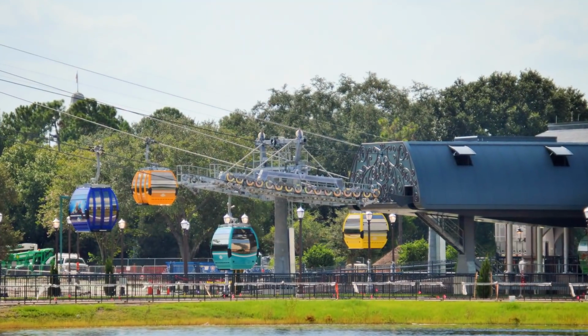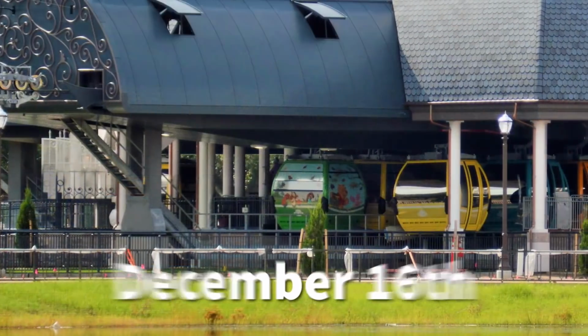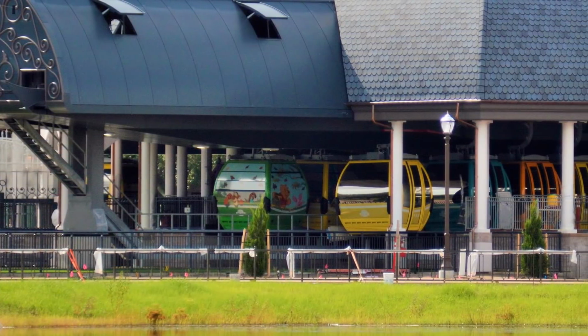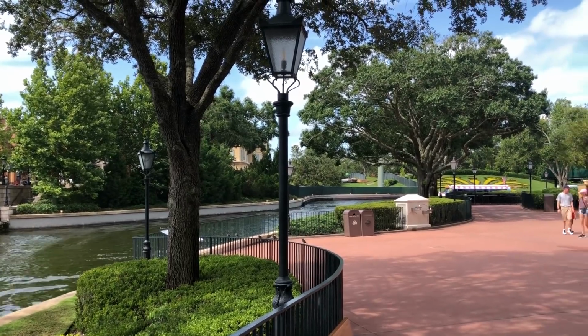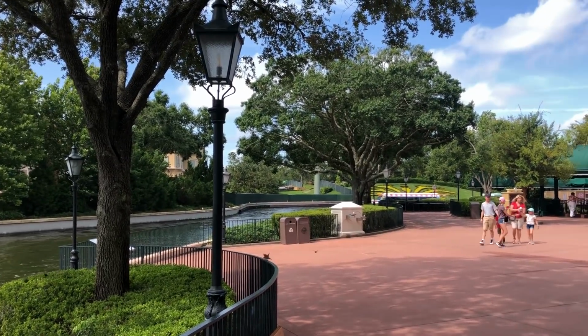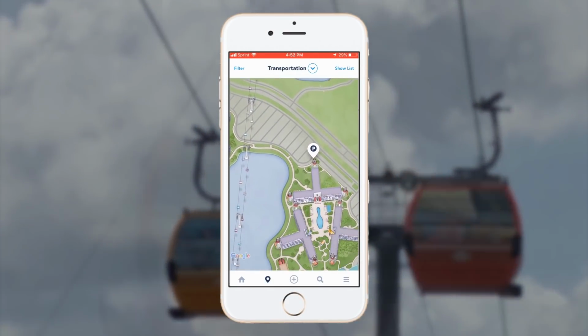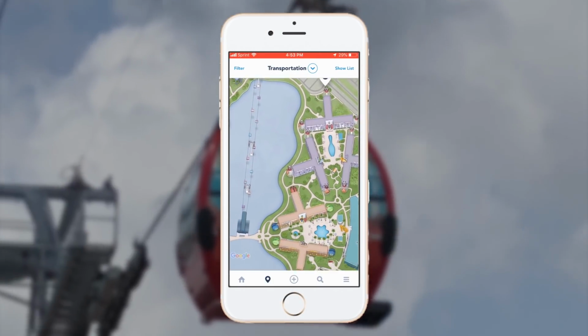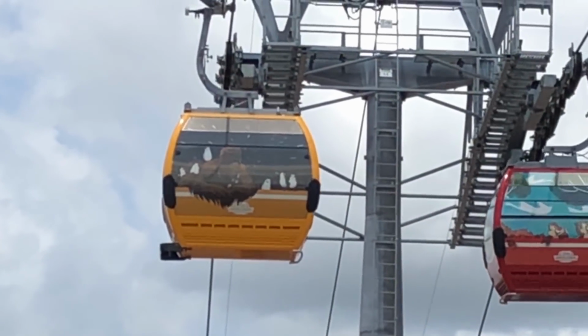So after leaving Caribbean Beach Resort, the Epcot line will stop at the new Riviera Resort, opening December 16th this year, and then will continue on to International Gateway, which is an end-of-the-line stop, and all guests will need to disembark. Now, all the stations and lines are now in the My Disney Experience app, so you can take a look at where each of the resort stations are located and request a room in a building closer to the Skyliner if you want easier access to park transportation.